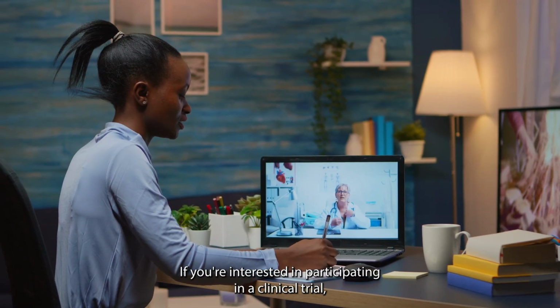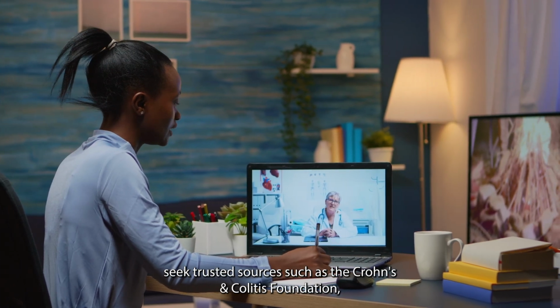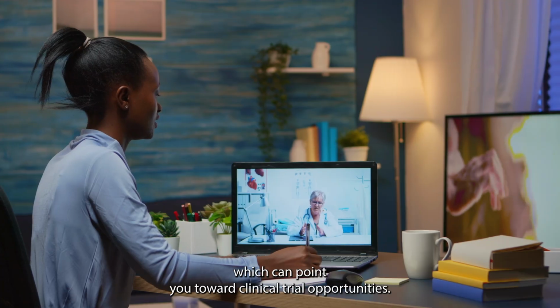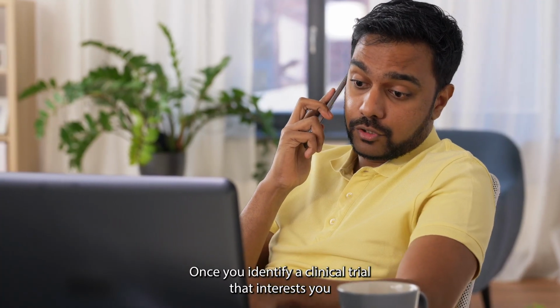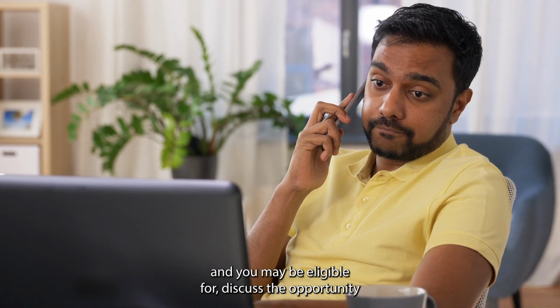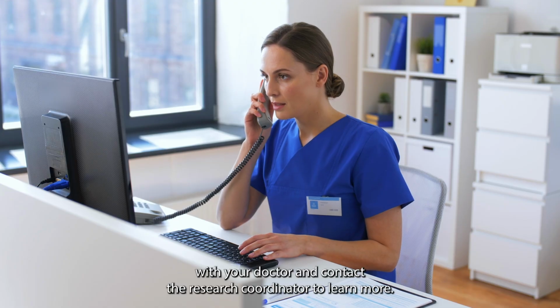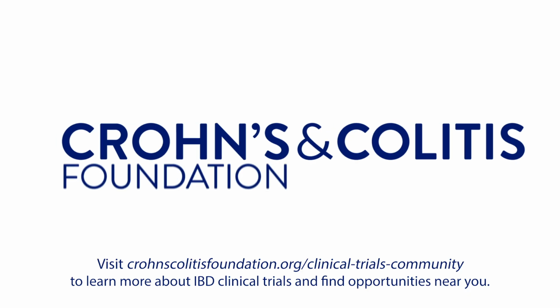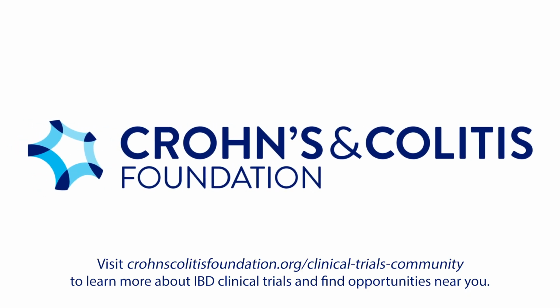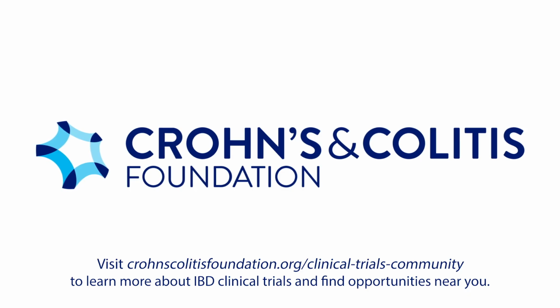If you're interested in participating in a clinical trial, seek trusted sources such as the Crohn's and Colitis Foundation, which can point you toward clinical trial opportunities. Once you identify a clinical trial that interests you and you may be eligible for, discuss the opportunity with your doctor and contact the research coordinator to learn more. Visit crohnscolitisfoundation.org/clinical-trials-community to learn more about IBD clinical trials and find opportunities near you.